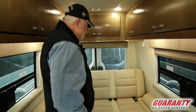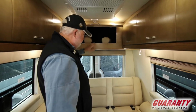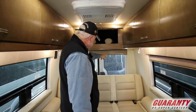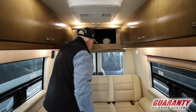You got a nice couch that folds down flat. I currently have the headrests off because you have to have those off to fold it all the way down, but it's a flat bed. It's got a privacy curtain from the rear to pull down. It goes all the way down, nice and easy to operate.